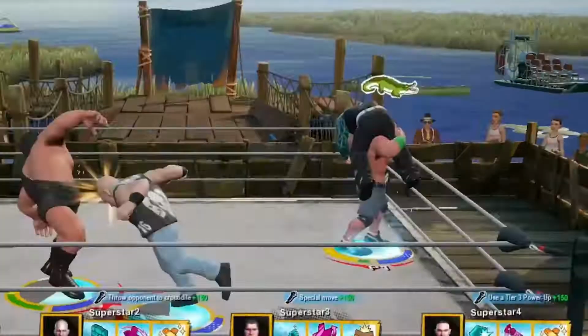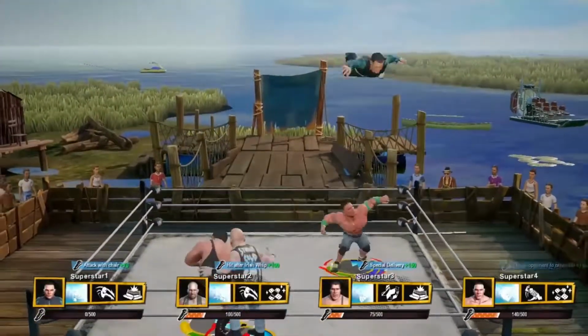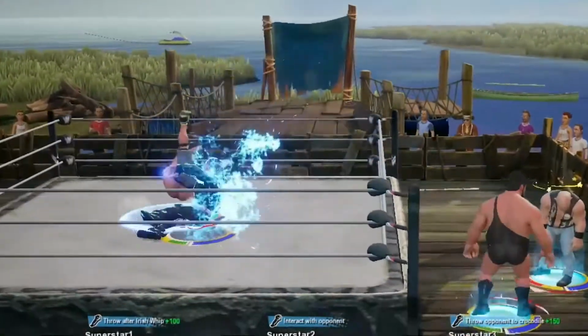It's done in a similar fashion as NBA 2K Playgrounds, and it's very similar. You can tell right away when you open it up that it's the same menu layout as that game as well. So it's very similar. So if you like that game and you like wrestling, maybe this is one for you to check out.